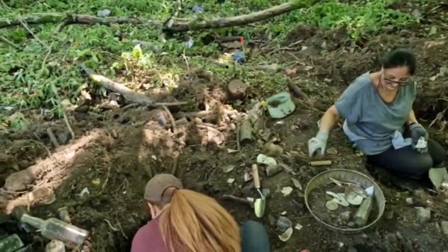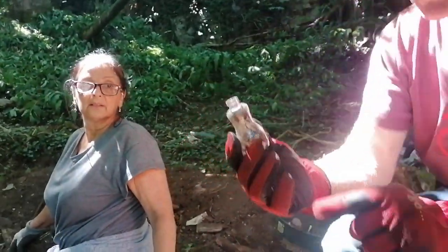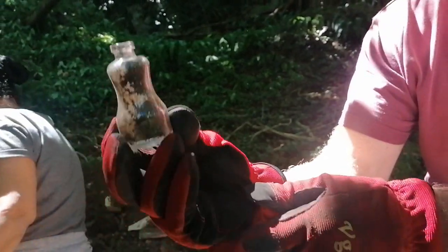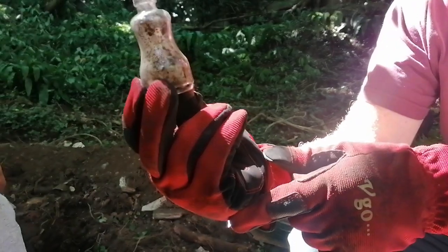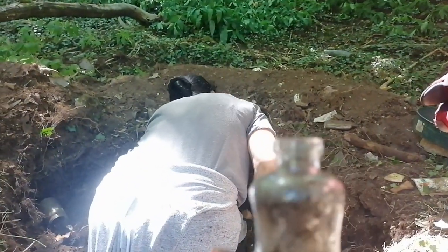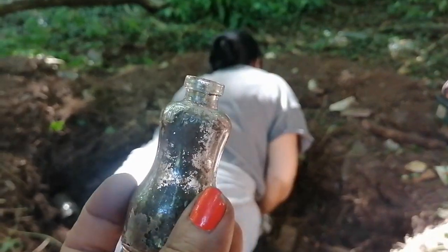Good find. Well done, really, babe. Nice. It's got some writing just around the edge there, but I can't really read what it says. That's lovely. A nice shape, isn't it? That's lovely, actually. May I? You may. I've got my glasses on. Let's see. No, I can't read it either. That's lovely, though.